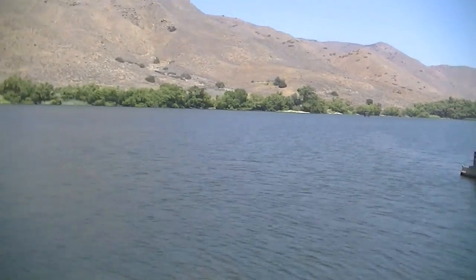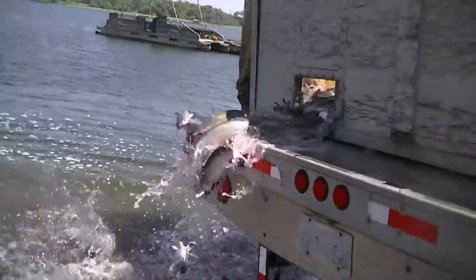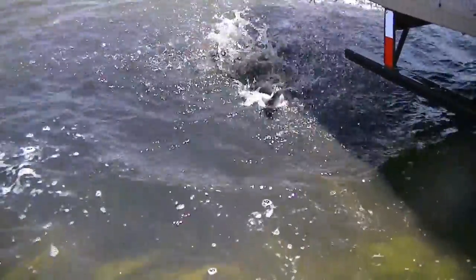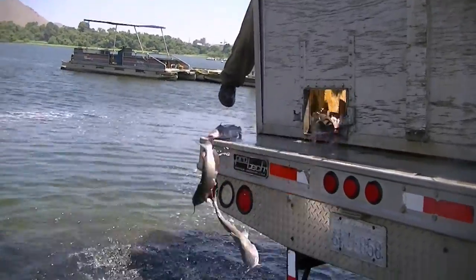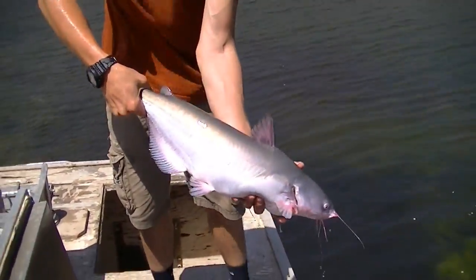All right, guys, we're on the other side of the lake now, over by the dam and the courtesy dock. There's a lot of fish, guys. Man, they're getting bigger and bigger every week. Nice, awesome tournament Saturday night. Oh, there's a fatty. That's a good 6-pounder. That's a beautiful fish. Look at the silver color on that. There you go.